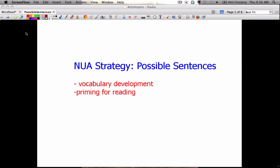Hey, in this module I'm going to talk to you about an instructional strategy called Possible Sentences that many of you might be using already. It's great for building vocabulary, also for priming for some reading that the kids are going to do, or even a good activity to do before they watch a movie.